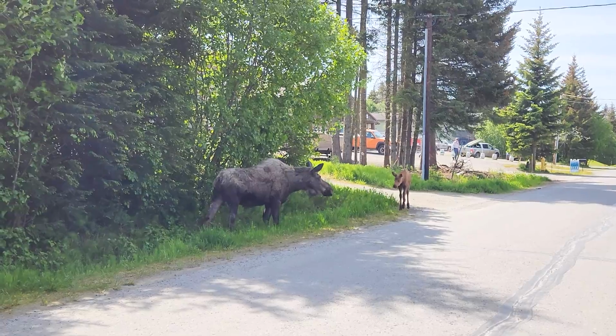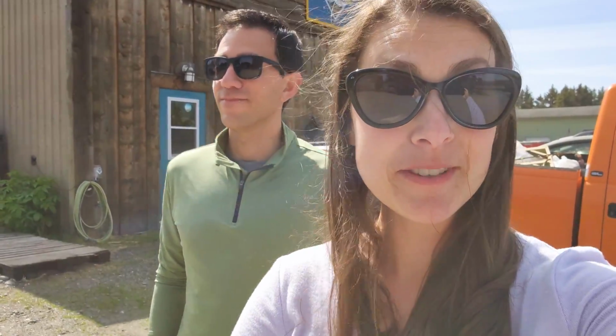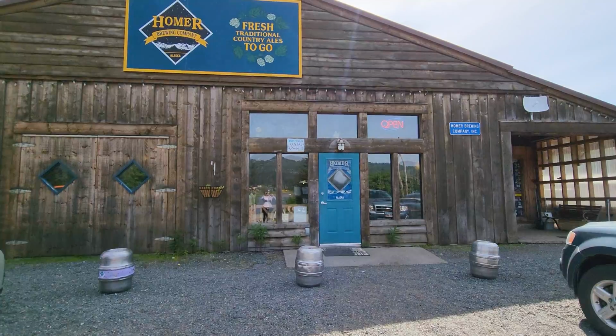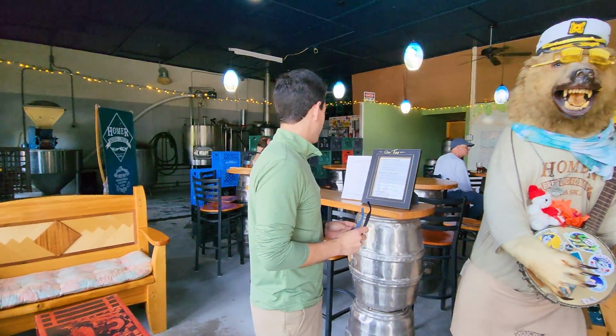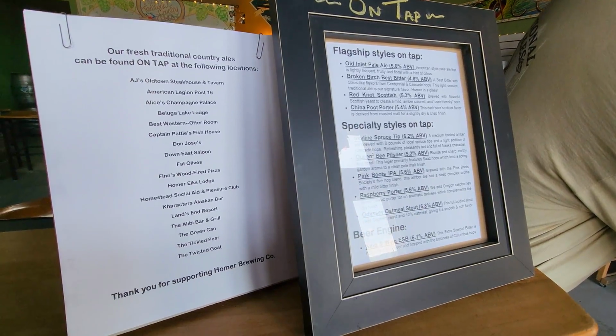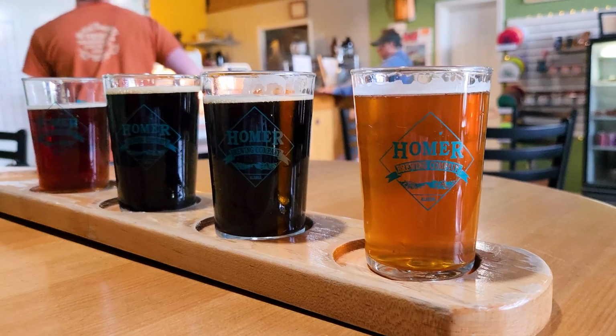We just pulled up to Homer Brewing, and directly next to them is a mama moose and a baby moose enjoying a midday snack. Founded in 1996, Homer Brewing Company is one of Alaska's first microbreweries, famous for its focus on English ales. We split a flight and got to meet a local.